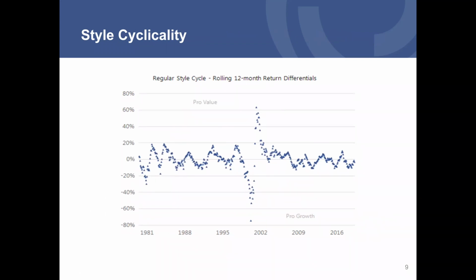Now, if you've sat in on one of these webinars before, or looked at our website, or even attended any of our seminars throughout the years, you've seen this chart before. The reason we like to show it is it's a good illustration of the dynamic our strategy aims to exploit. Month to month or quarter to quarter, when you look at value versus growth stocks, it kind of looks like chaos. But it's actually quite remarkable when you roll this out over a longer time frame, in this case 1 year, just how patterned and cyclical the dynamics look. So we've shown this before.